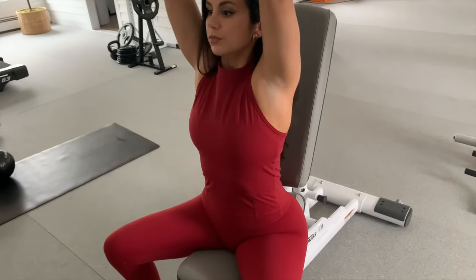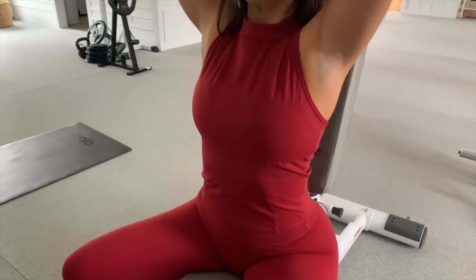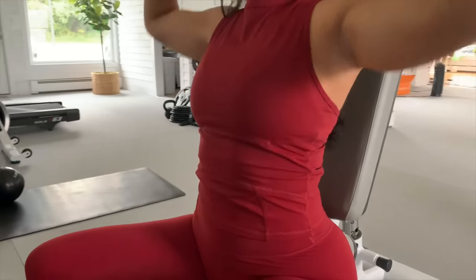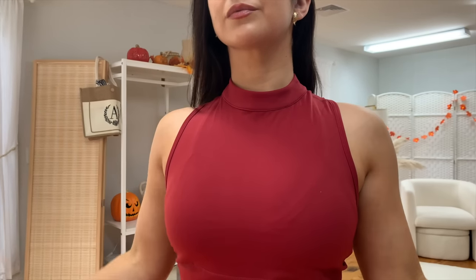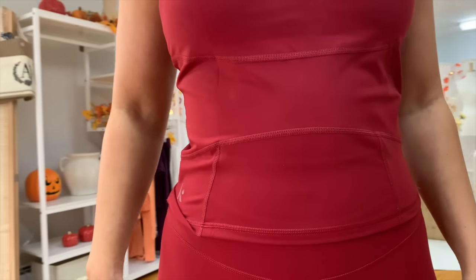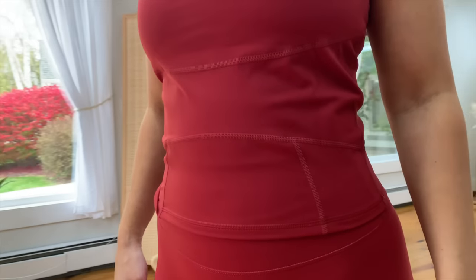These tops absolutely can be worked out in, like I said before, it does have that type of material, the nylon, the spandex, it works for that. And they're very comfortable. The high neck, it's not too tight where it's choking. For some odd reason, I feel like this top fits a little bit looser than these short sleeve tops. There was a little bit of excess material. It didn't quite hug me the way I wanted to.